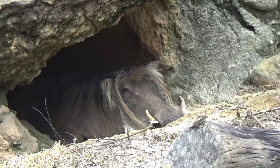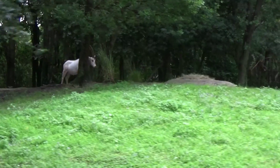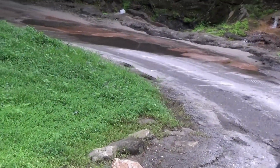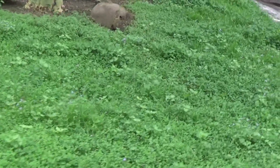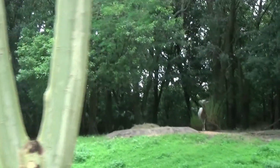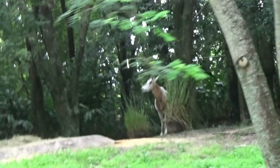Their body temperatures are very, very high, and they can reach up to 115 degrees before the animal breaks a sweat. In addition to that, the scimitar horned oryx, I don't remember if I said their name or not, the scimitar horned oryx can go 9 months without drinking any water.